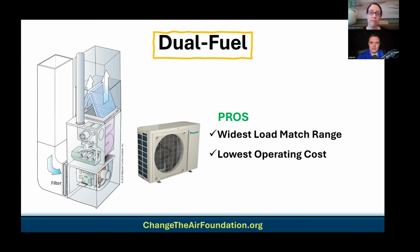But you can use your heat pump when it's the most efficient, and then when gas becomes the more efficient option, you switch over to your gas furnace for heating. So you're taking advantage of which is the most efficient option at the outdoor temperature range. And the bonus of having a dual fuel system is if one breaks, you have another way to heat your house. It's a backup heat.